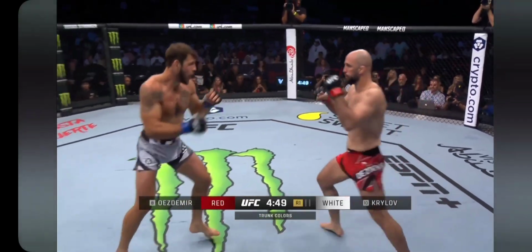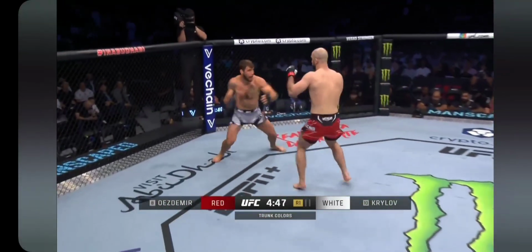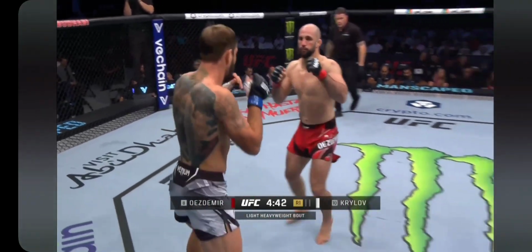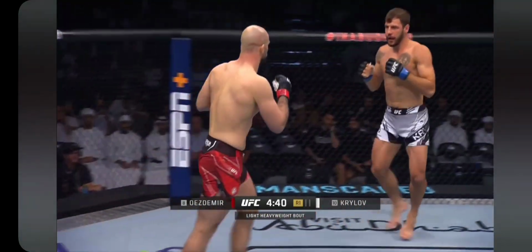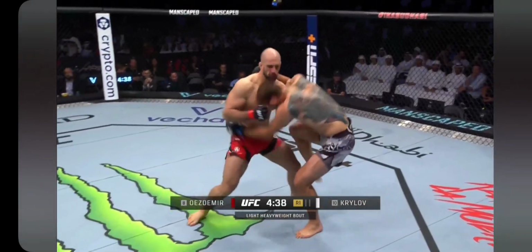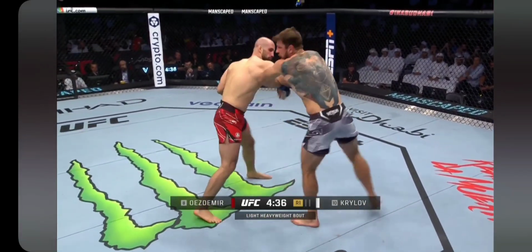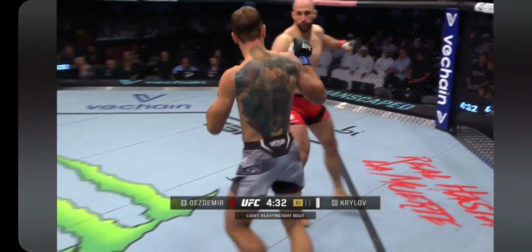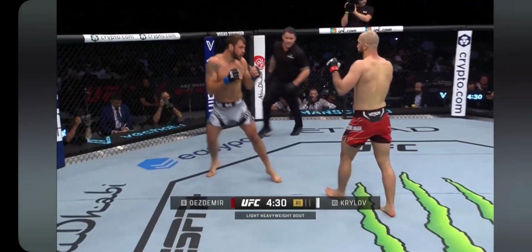Krylov in white, Volkan Oezdemir in red. Oezdemir's on him. Oh, he's cracked him. Them dudes getting after it. Got him again. Krylov is way too loose. Yeah, he's getting cracked every time he tries to come in. Yeah, because he's rushing, he's forcing.